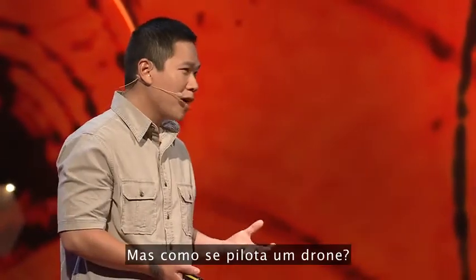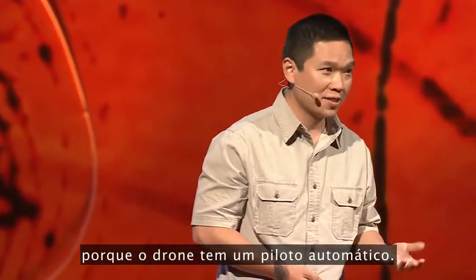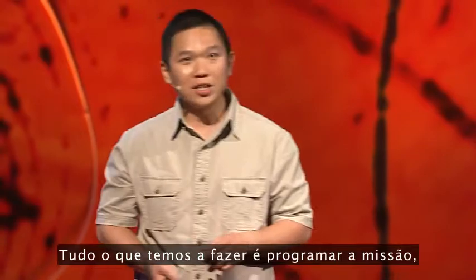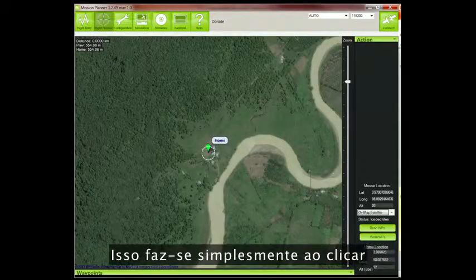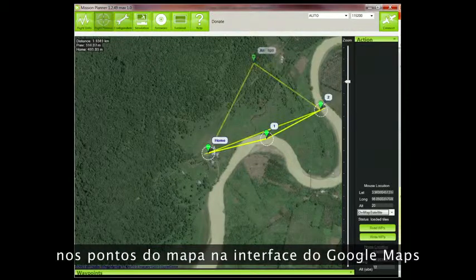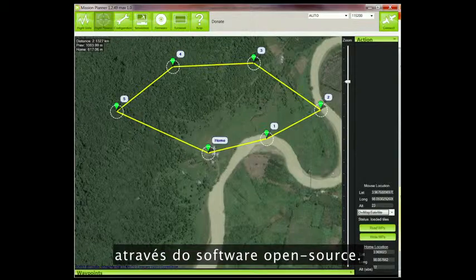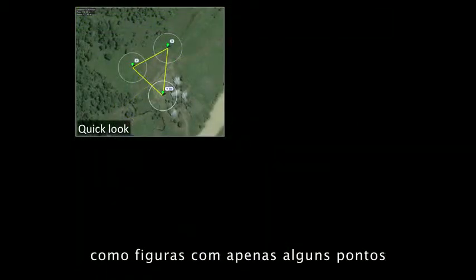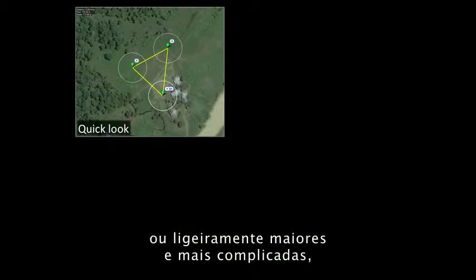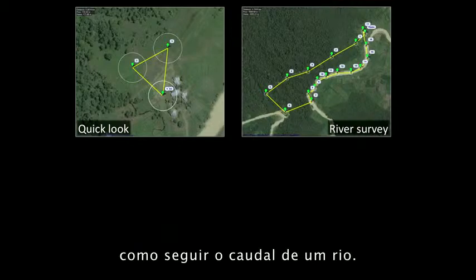But how does one fly a drone? Well, actually you don't, because the drone flies itself. All you have to do is to program a mission to tell the drone where to fly to. But you simply do that by clicking on a few waypoints on the Google Map interface using the open source software. Now, missions could be as simple as just a few waypoints, or they could be slightly longer and more complicated to fly along a river system.